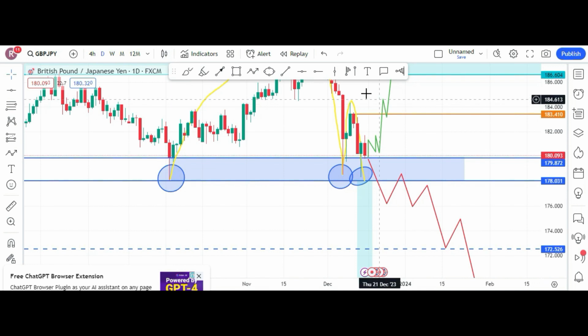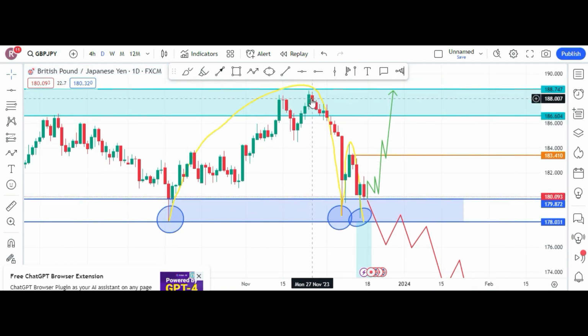because 20% of the total economists are saying that the Bank of Japan is going to increase the interest rate in January, and 80% are saying it may take up to April or July, or maybe after the third quarter of next year. So we don't know. And whatever this downtrend, bearish trend we have got, it is due to that news only. There was no fundamental change, because the interest rates of the British pound and the Japanese yen remained the same two weeks or one month back. So there is not that much fundamental change. Only the news is creating this wave at the moment.